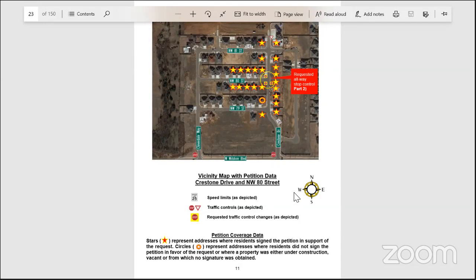At the area that Scott was speaking of, we have the entrance to a villa, which is a gated street neighborhood. We have a swimming pool and a playground, all within 120 feet of each other. We have a four-way intersection there with both an entrance and an exit to the gated neighborhood called the Villas at Crestone Ridge. Lots of kids walking around. They're excited, they're happy, they're going to the pool, going to the playground.